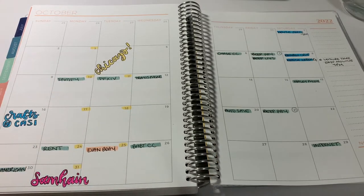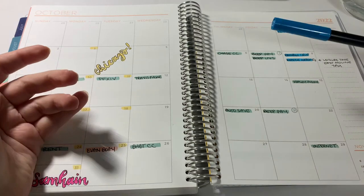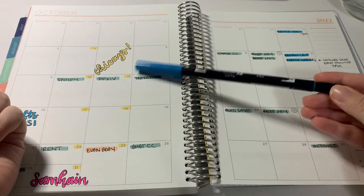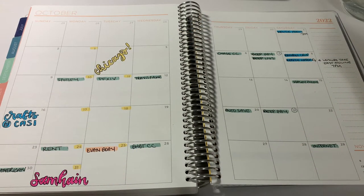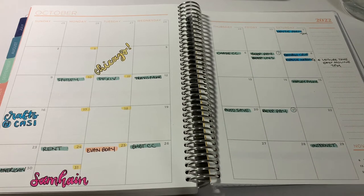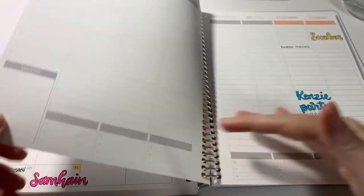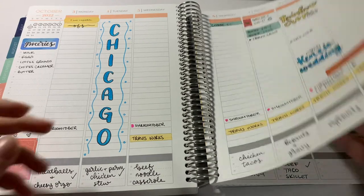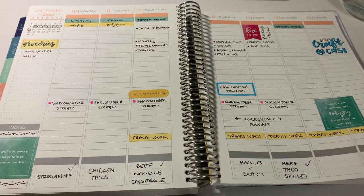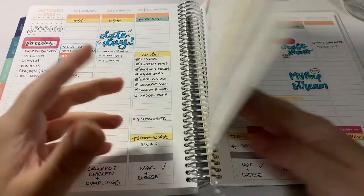So, pretty self-explanatory. I just use Tombows. So I just have blue for events. Yellow is important slash days off. Orange is birthdays. Pink is holidays. And green is bills. So it's pretty simple. When I was going into this planner, I really didn't want anything super duper complicated. So that's what I went with. And yeah, for the most part, my weeklies look dang near the same every week. So, pretty cookie cutter, honestly. I actually really liked how this one turned out too, but yeah.